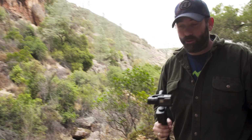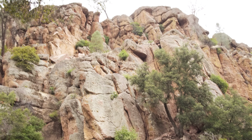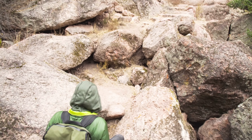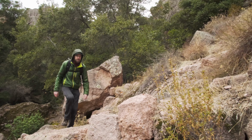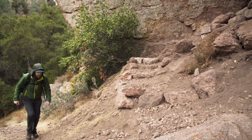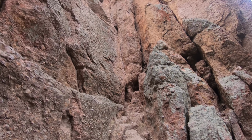Now we're looking like Pinnacles. The adventure begins. The trail doesn't stop, it just gets more challenging. Yeah, exactly right.